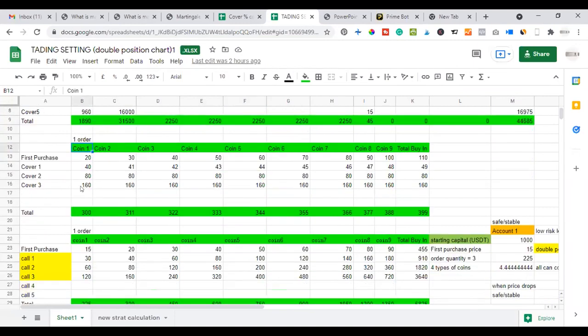Now, if your first purchase amount is $20, your first cover will cost you $40. Your second cover will cost you $80. And then your third cover will cost you $160. It means if you are going to trade with the second mode and you want to trade up to 3 covers using $20 as your first purchase amount, you need about $300. And you can trade only 1 coin. This is just for 1 coin.